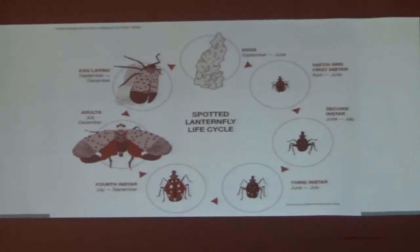But let's get to know the life cycle a little bit more. Just like LDD moth, spotted lanternfly starts as an egg, and these eggs will overwinter, so they're designed to last through the cold temperatures of the winter, and they will eventually hatch in mid to late spring, a little bit later than LDD moth. And unlike our moths and butterflies, spotted lanternfly is a bug. That's actually the scientific term for the group that it's in. Scientifically, a bug.